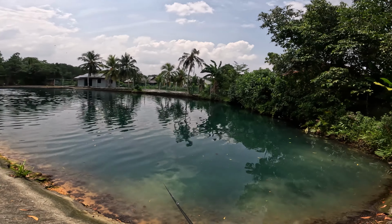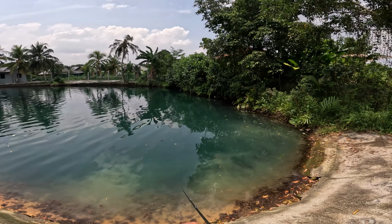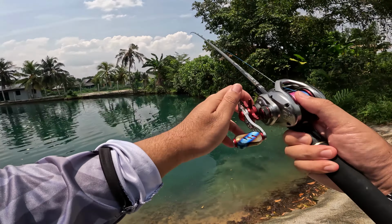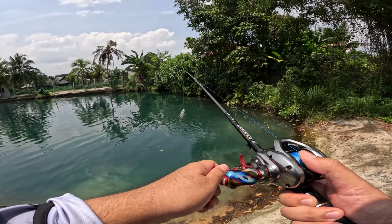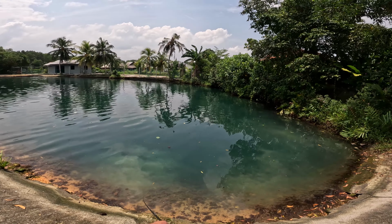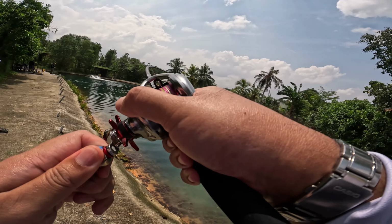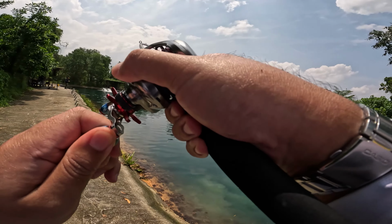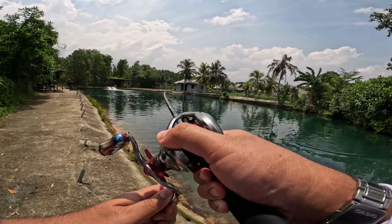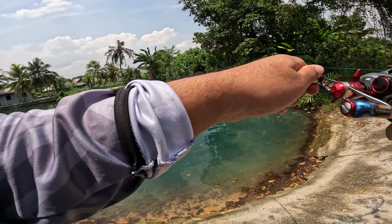Whoa, come on. Dude, the rod is very sensitive. Yeah, you can feel almost everything. Right? Yeah. I'm not a big fan of the knobs though. There you go. It's a nice little hybrid.